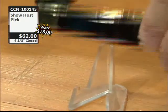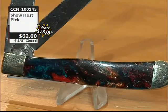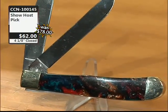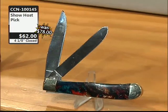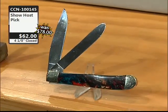I'm gonna be rude here, but I need to show you this. Look at the rear side of this. There's a lot of color. You might get one with more teal in it. You might get one with more of the ruby in it. You just don't know. That's the fun of it. These are all custom poured Coralon handles. Each handle's different. Retail $169.95.